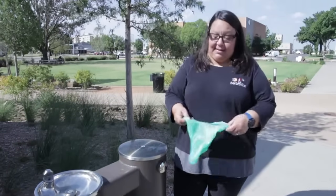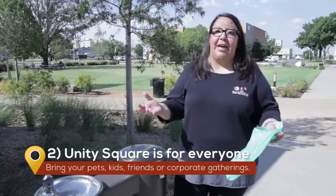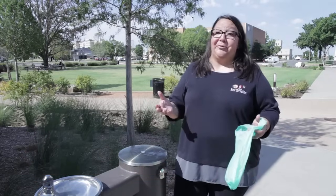Unity Square is pet and family friendly, so you can come out and enjoy the day with your family, play a little catch, maybe some frisbee, or just sit and do nothing for a while.